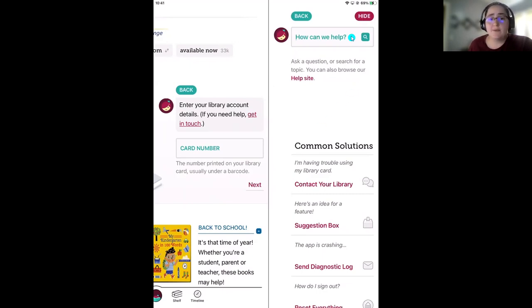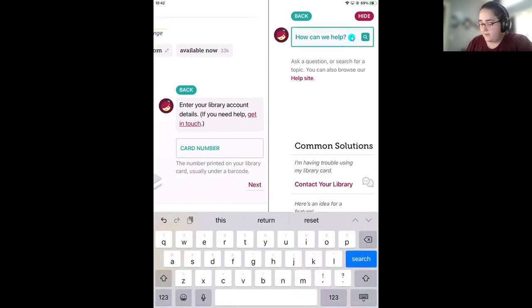So up at the top of the screen, you'll see how can we help. This is a nice way if you have a simple question, if you just want to know how to return a title, for example. I don't prioritize returning titles here in the getting started session because I stick to those need to know features to function day to day. And because titles return automatically on their due date, I don't prioritize it. But here is how easy it is to find out simple features like that.